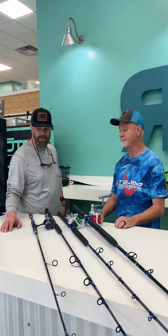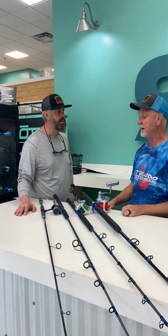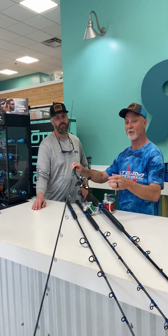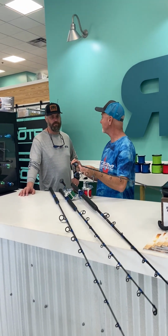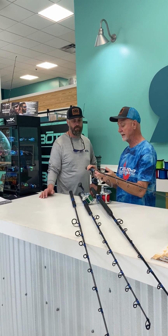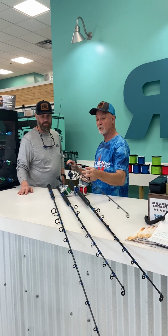Okay. All right. Awesome. Let's talk about this one. What are the differences between this one and the one we just talked about? Okay, this is definitely an inshore rod. This is set up for our trout fishing and some of our light red fishing. It's a Revelation series. Everything is much lighter, more sensitive.